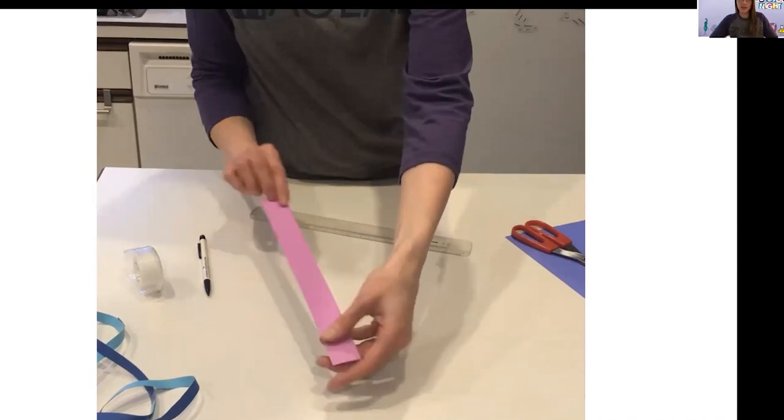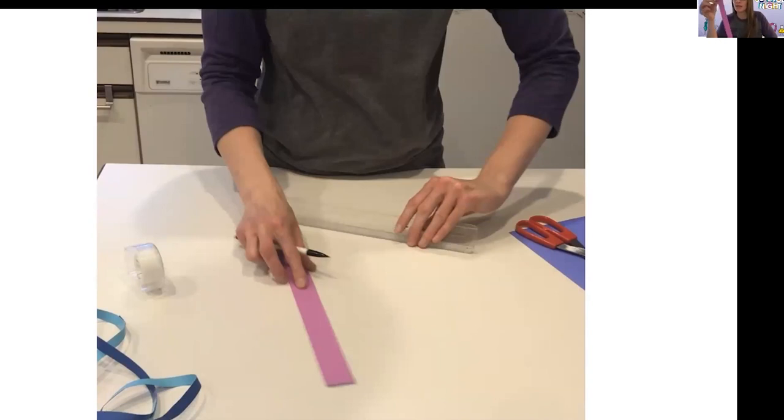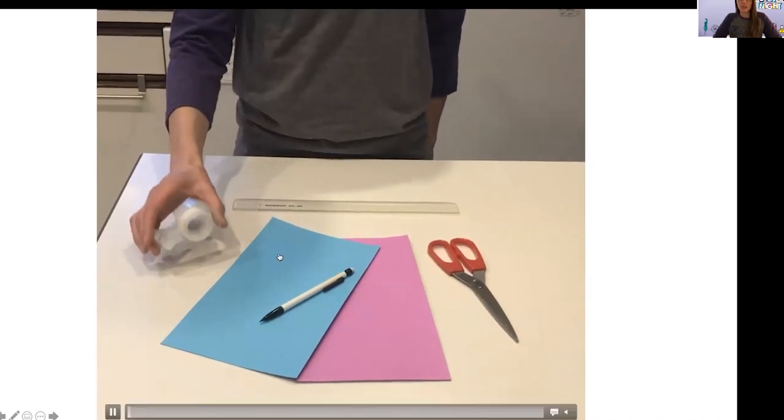So prepare another strip. And I'll give you a second to catch up here. So let's prepare another strip. Again, we would like it to be an inch and a half wide. So take your piece of paper, measure an inch and a half from the side, make your dots, draw a line with the ruler, and then you cut it off. And that will result in a strip that is an inch and a half wide. So I'll give you a second here to catch up.